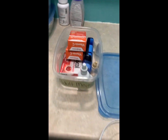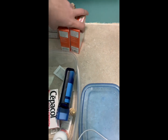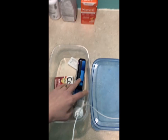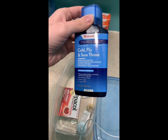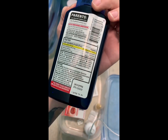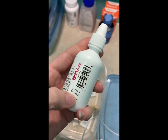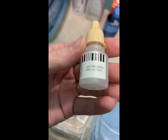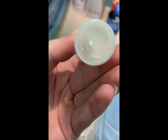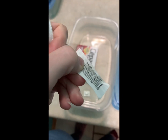And starting with the adult meds, all I'm doing in this is looking to see if these are expired. Those are brand new, just got those yesterday. That almost gone, but not expired. That expired. Trash. Expired, moldy, so that is trash. Expired, trash. Good.